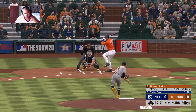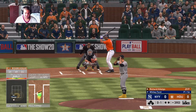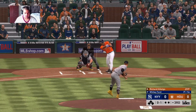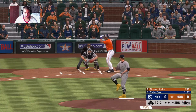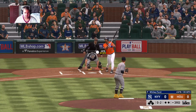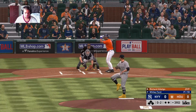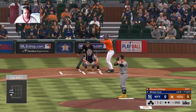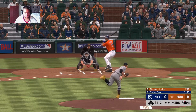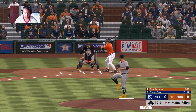At the plate, Richard Hidalgo, as he'll go after the first pitch and bounce it into foul territory. Set to deliver the 0-1. And he gets him to swing through that one. He's in control. 0-2. Fouled away. And here's a fastball on 0-2, but it misses. 1-2 now. Swing and a miss on the slider, and that's out number 1.